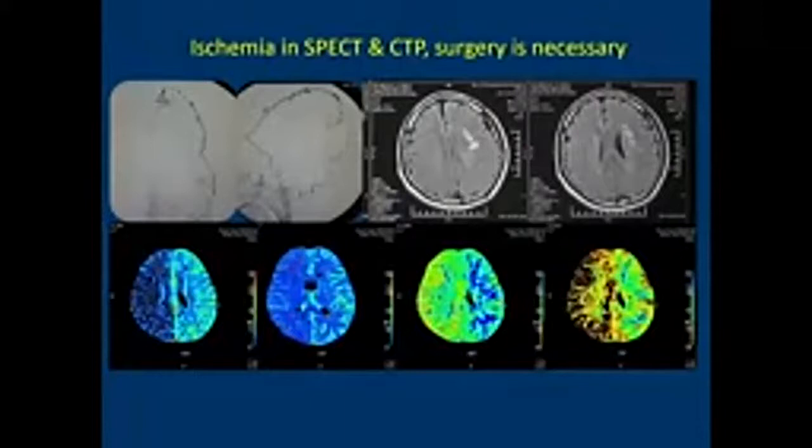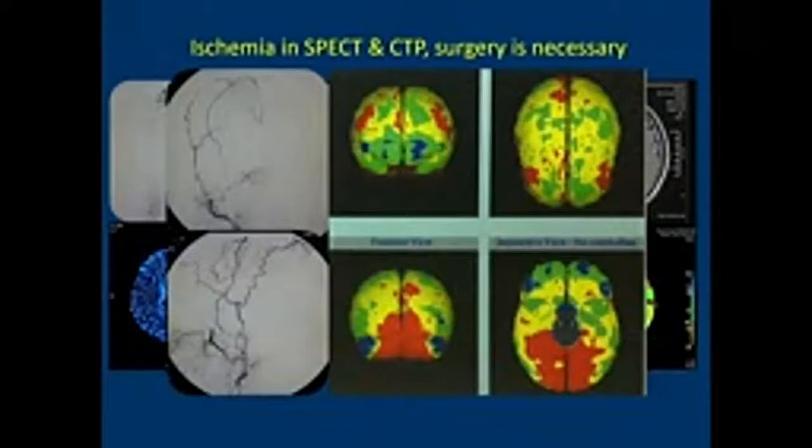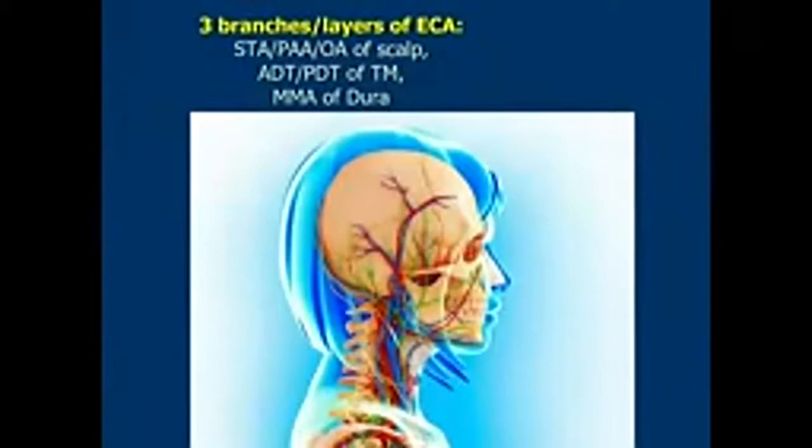But mostly the ischemia can be found in SPECT and the CBF examination. The surgery is necessary, although there are some spontaneous stomas from the branches of the ECA. We can use three branches of the ECA: the STA, or postauricular artery, or occipital artery of the scalp; the anterior deep temporal artery or posterior deep temporal artery of the temporal muscle; and the middle meningeal artery of the dura.